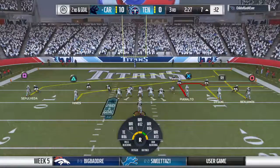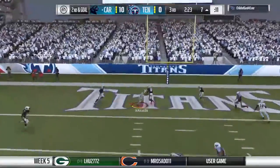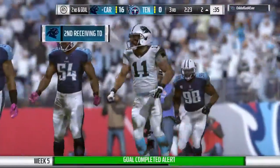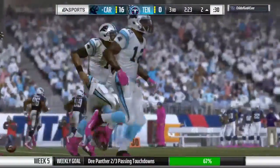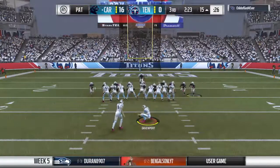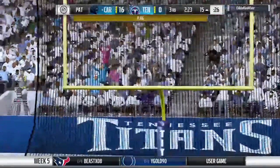A shotgun snap for Newton. Touchdown, Panthers. Their dangerous wide receiver with 2 touchdowns on the season, both in this game. And the Panthers add on to their lead. Gano for the extra point. He's got it, and it's 17-0.